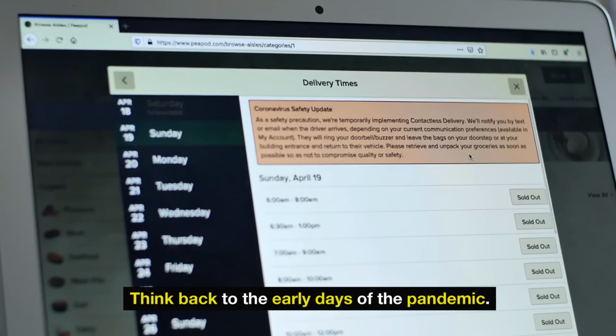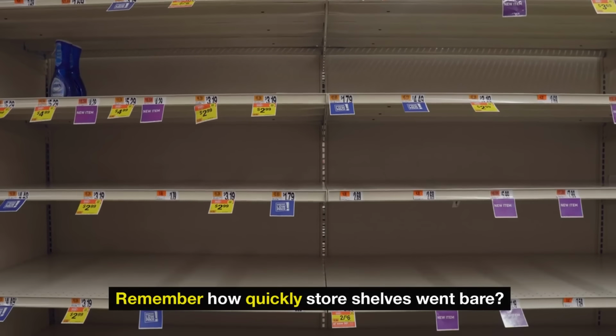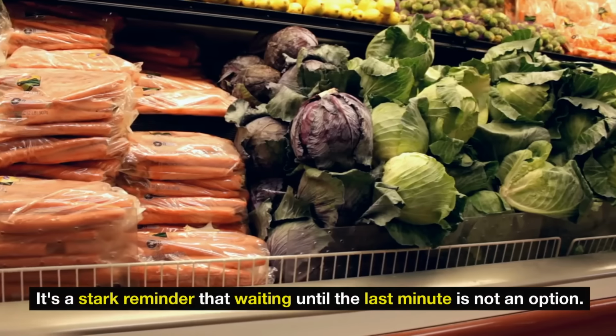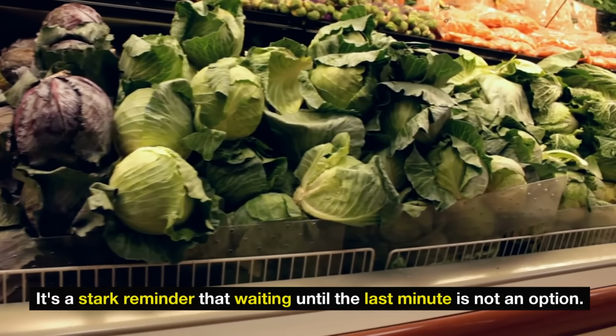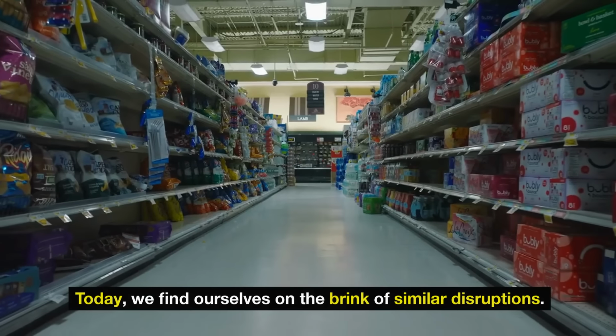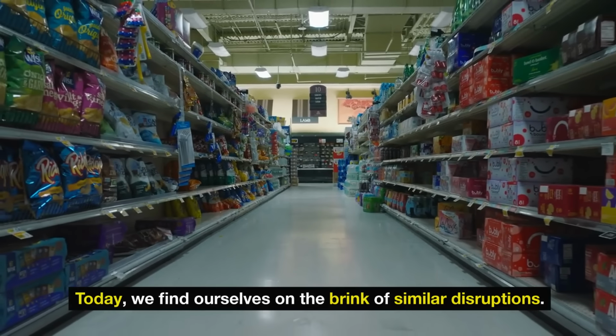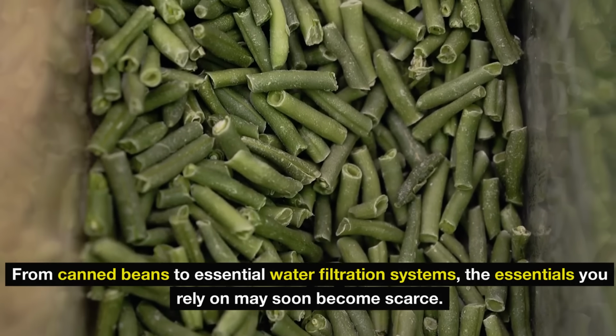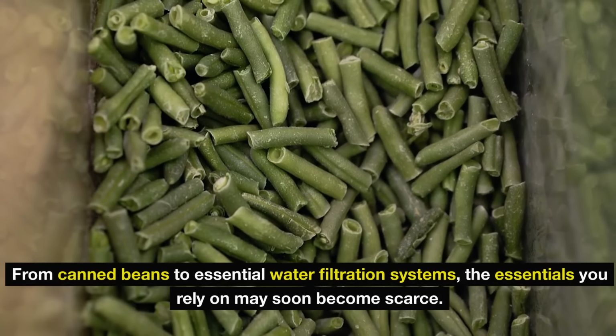Think back to the early days of the pandemic. Remember how quickly store shelves went bare? The items you took for granted vanished overnight. It's a stark reminder that waiting until the last minute is not an option. Today, we find ourselves on the brink of similar disruptions. From canned beans to essential water filtration systems, the essentials you rely on may soon become scarce.